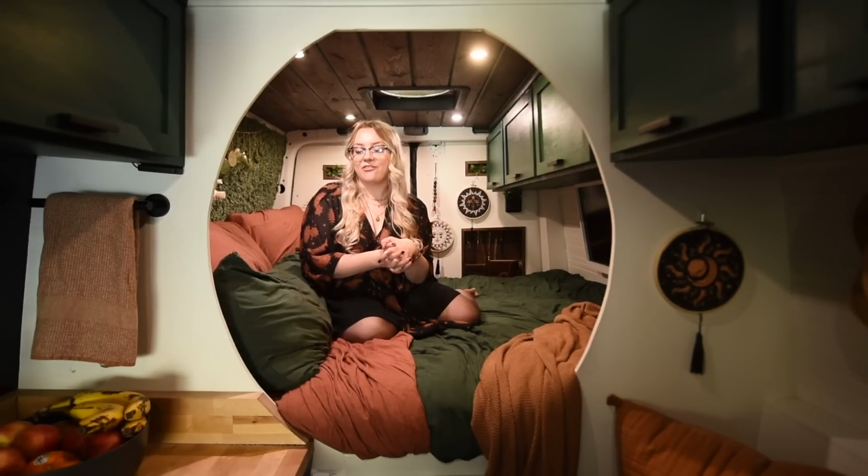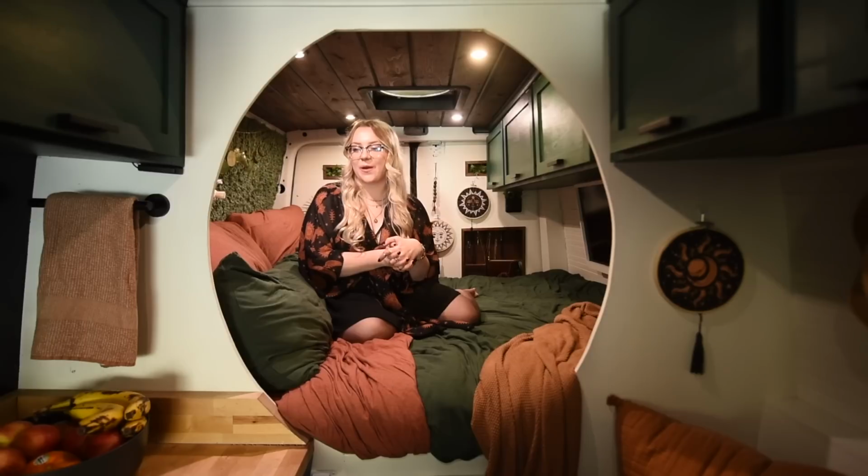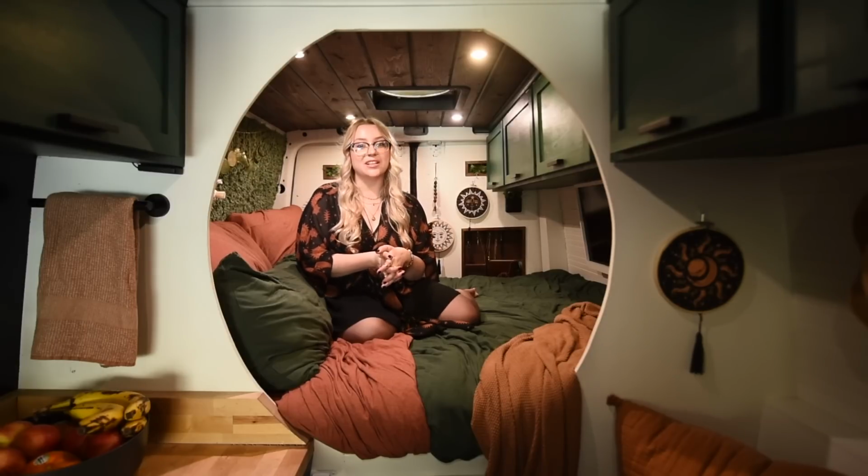The reason we ended up with a circle is a friend that helped us build the van. His name's Jeff. He said that we needed some separation from the kitchen to the bed area. So we were just going to put in these walls, and I was like, no, that's too closed off. So we ended up cutting it out in a round shape, and it was not the easiest thing to do, but I love the way it turned out. It seems like a lot of people love it.